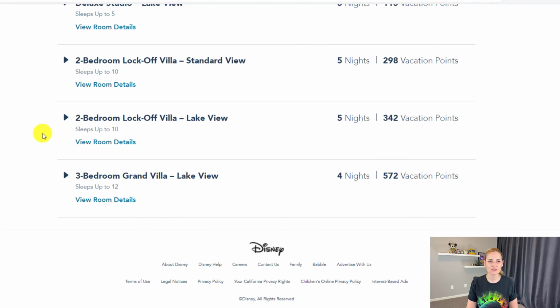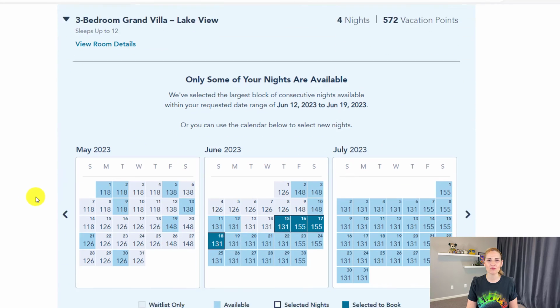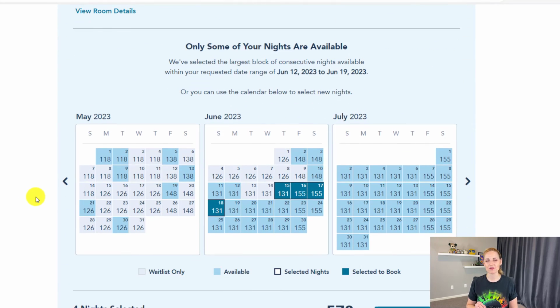Okay, and let's go to the 3-bedroom Grand Villa. Oh, let's talk about an expensive room. 3-bedroom Grand Villa. Now, this only comes in a lake view category because it is located at the end of the Grand Floridian Villas building, and it faces right towards the Magic Kingdom, and you get a fireworks view, and it's pretty awesome. And there are only a few of these units available, so it is a little harder to get, but also very expensive. Look at that. The week that we're looking to go would be 155 points on a weekend and 131 on a weekday. Ouch. It's really expensive.